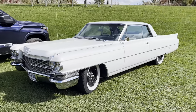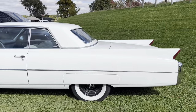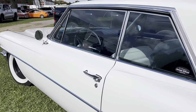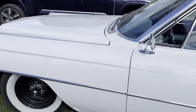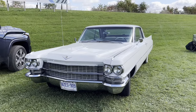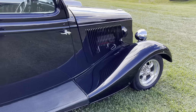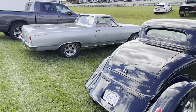Now we're just walking around the parking lot and just spotted this Cadillac, this boat. This thing is perfection. Oh, and it's got a hitch on the back. Wow, someone really kept this thing nice. Here's another awesome couple of rides here, and this is just in the parking lot. Window coupe and an El Camino.